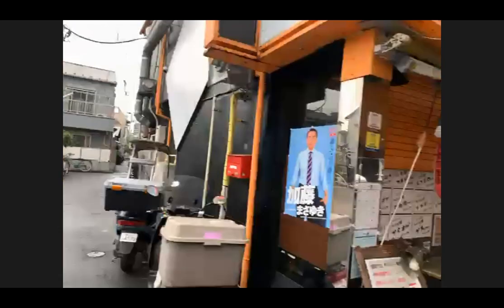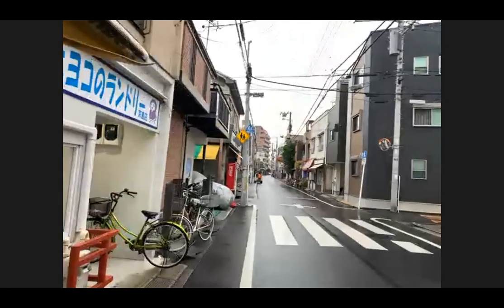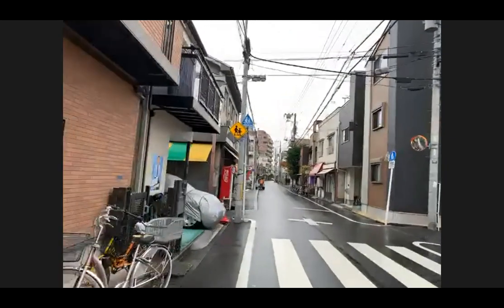But you can see here these narrow alleyways, this spider web arrangement of the streets. If you go back over 100 years, this was an agricultural area before it became part of Edo era Tokyo. And the old agricultural footpaths, where animals would walk, over time developed into the alleyways and pathways of this neighborhood.